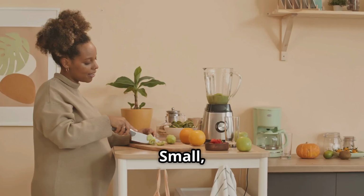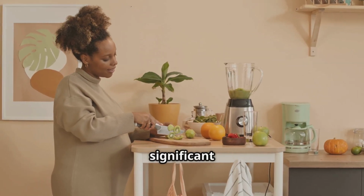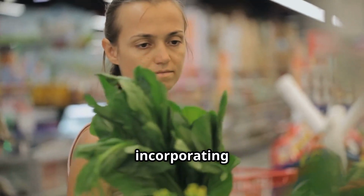Small, consistent changes in your diet can lead to significant improvements, so I encourage you to start incorporating these foods today.